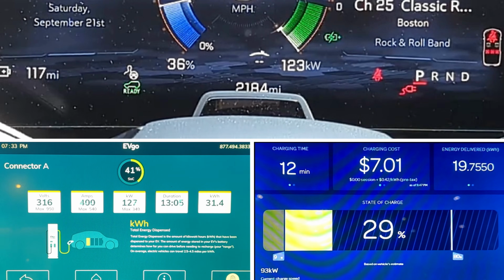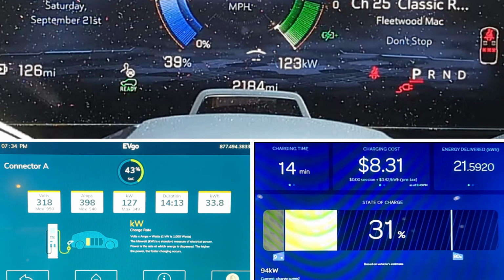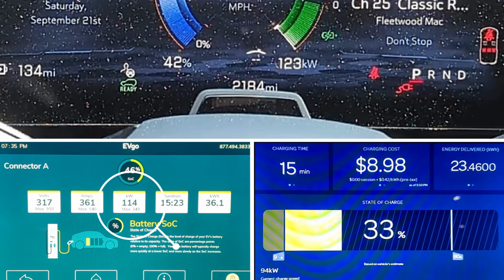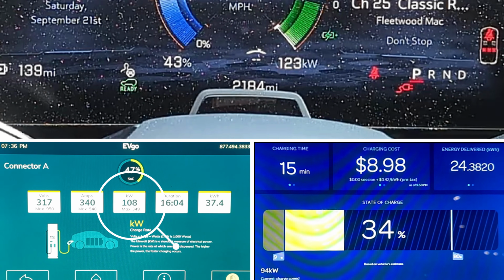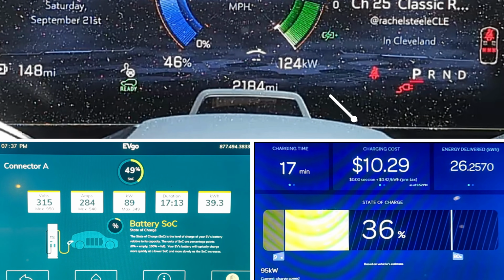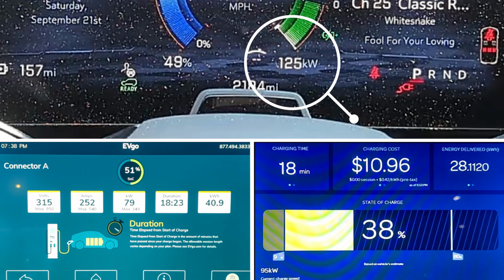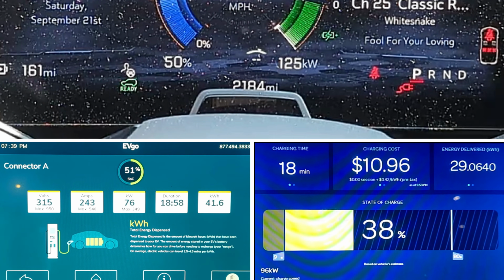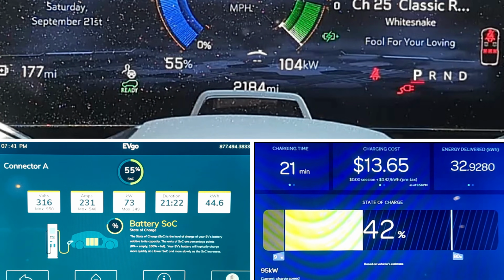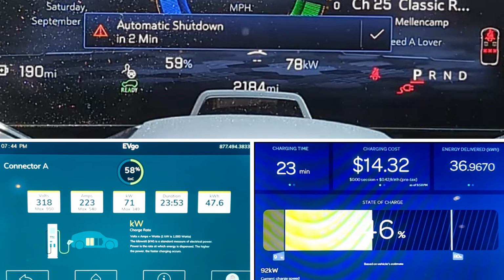Both the Supercharger and the EVgo stations started lowering their charging speed after 7.5 minutes, but the EVgo station started a dramatic drop after 14 minutes, and the Supercharger didn't follow that drop until 19 minutes of charging, and in that 5-minute span, closed the gap and actually jumped out in front of the EVgo charging session, and it's never going to relinquish that lead.